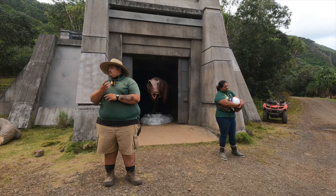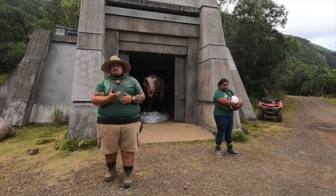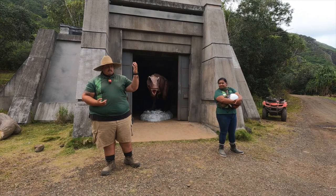Anybody know what kalo is? In English it's taro. Heard of taro, poi, maybe tried poi at a luau or something. But that was the first plant, basically the staple food of the Hawaiian Islands, sustainable food. So the older brother became the kalo plant, the younger brother, humans, right?